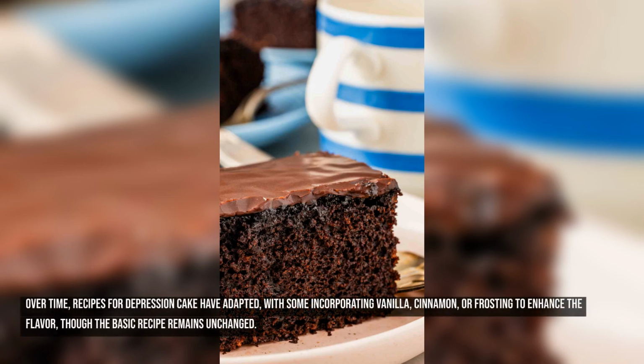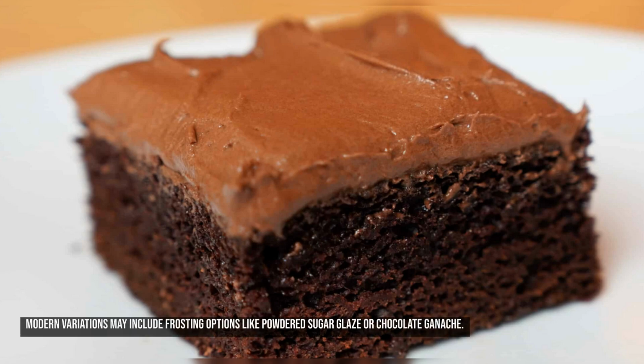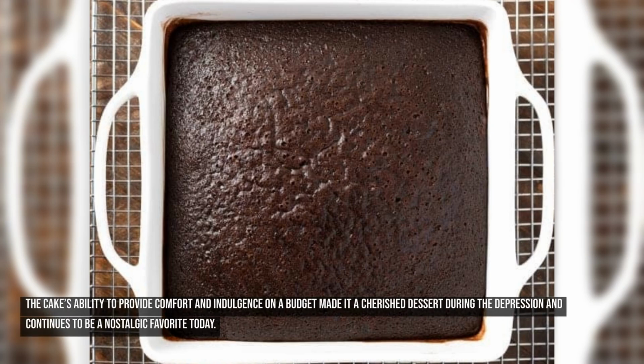Over time, recipes for depression cake have adapted, with some incorporating vanilla, cinnamon, or frosting to enhance the flavor, though the basic recipe remains unchanged. Modern variations may include frosting options like powdered sugar glaze or chocolate ganache. The cake's ability to provide comfort and indulgence on a budget made it a cherished dessert during the Depression and continues to be a nostalgic favorite today.